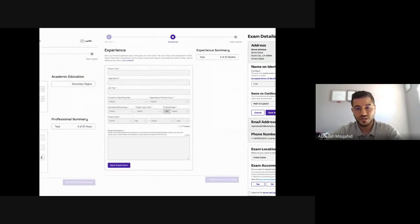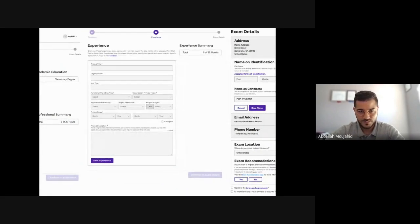After that, you fill in your experience. So you can see here, they're requiring you to fill in your experience and fill the 36 months. So experience, they mean project experience, not work experience. How long you spent on each project, the project title, the organization, the job title at the time you conducted that project, the budget, the approach that you followed, whether it was traditional or waterfall, agile, or hybrid, a mix between the traditional and the agile, project dates, the start date and end date, and then the project description.